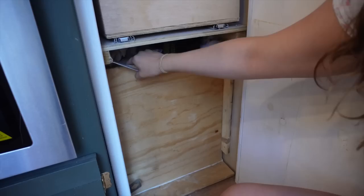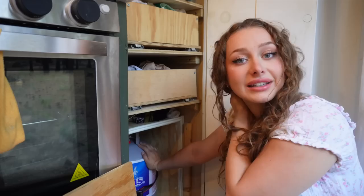So let me show you how my propane works. In here I have a 15-pound propane tank that powers my stove and oven. I've had it in here for 5 months and it still says that it's full. This is lasting me a really long time and it's amazing.